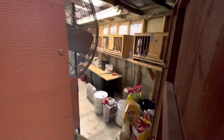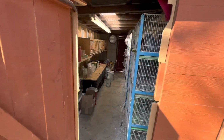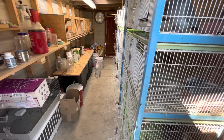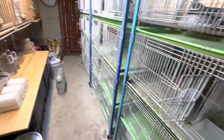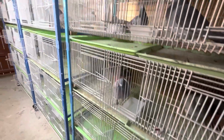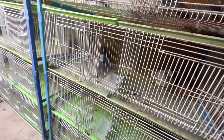But this is my breeding loft. Let me come around the other side. So this here's my breeding loft. I gotta clean this mess up before I show this. Yeah, right. So I got it all cleaned up in here. It was quite a mess earlier today, and I rolled the cages out and swept behind them. I got a lot of eggs laid. Every one of these that has the black dot has both eggs laid, and that's the hatch date right there. I think I counted 45 eggs that are laid already.